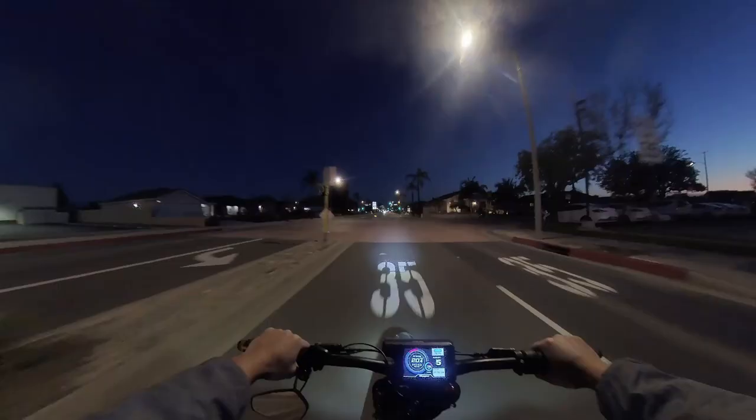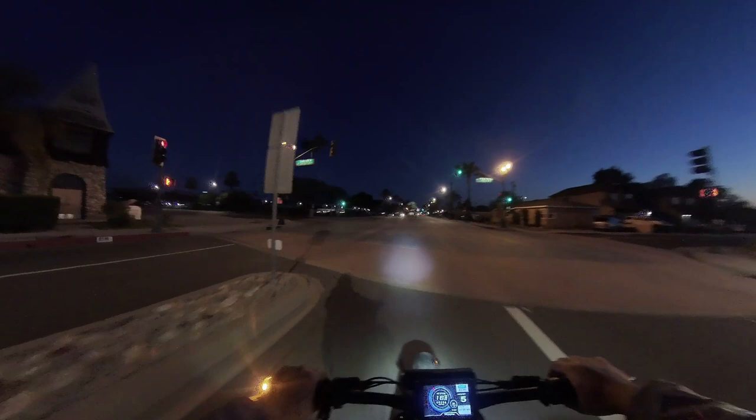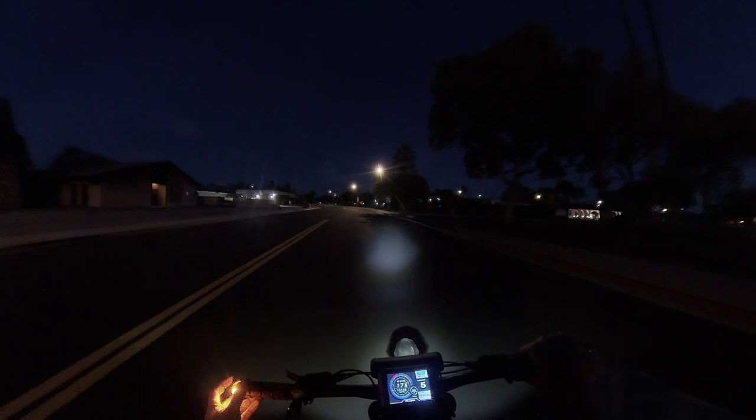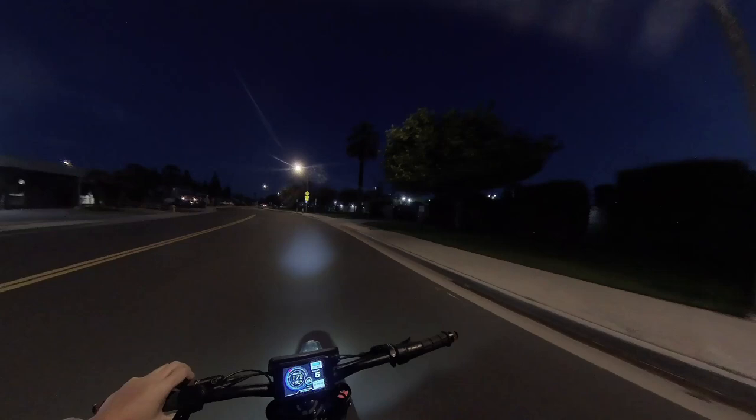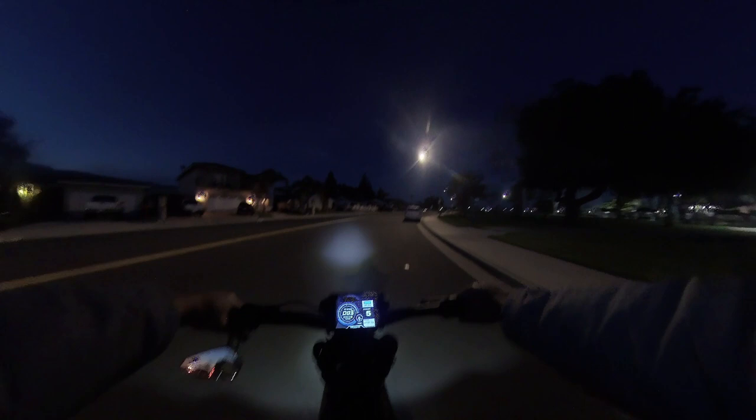100% confident I can hit some jumps if I wanted to. All right, I think it was this park here that I wanted to catch. This is the park right here, Irwindale Park. Never been. I've always passed by it. I think this might be a good starting point for an e-bike meetup in the future.